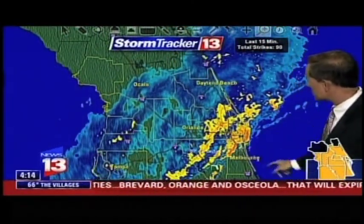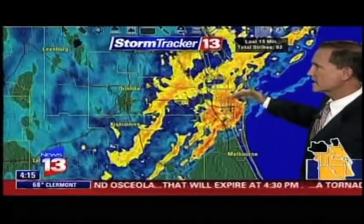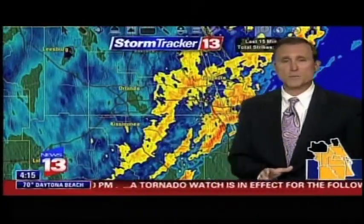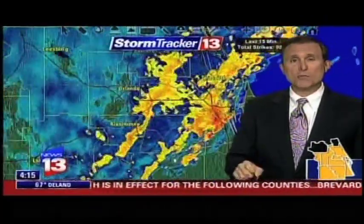Once again, a severe thunderstorm warning is in effect for central Brevard County. We're specifically talking about our friends between Titusville and Melbourne to the beaches, Cape Canaveral, Cocoa Beach, Rockledge area, down into Patrick Air Force Base. That's in effect until 4:30. We'll be right here to keep you up to date with your weather on the ones.